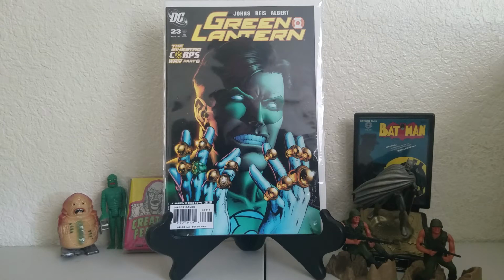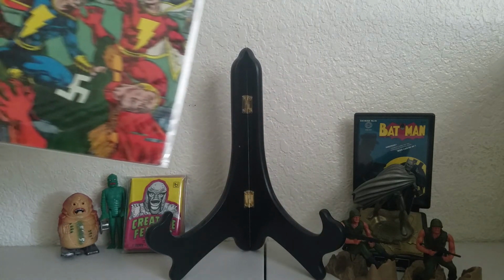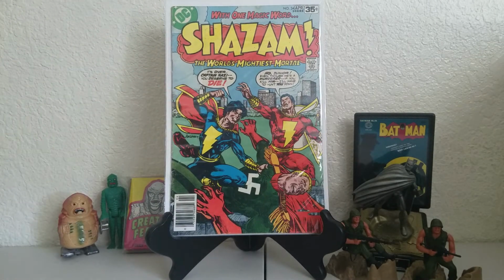So the first up is Green Lantern 23. Just a cool cover. Green Lantern with his rings. I think there's a variant to this with Batman and the rings. I may be mistaken, but that's the one that's worth something. But for 33 cents, I picked it up. Shazam 34. Not in the best of condition, but it's the first Captain Nazi.